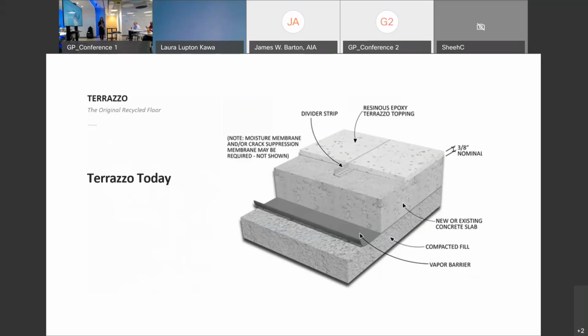I get questions sometimes about, is 1/4 inch terrazzo a possibility? And yes, it is. But as an industry, we work to an 1/8 of an inch in 10-foot flatness tolerance with a 3/8 inch system. If you go to a 1/4 inch system, I would want to tighten up that flatness tolerance to avoid the risk of grind through.